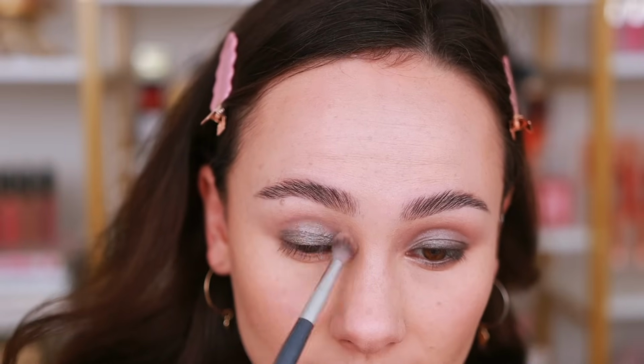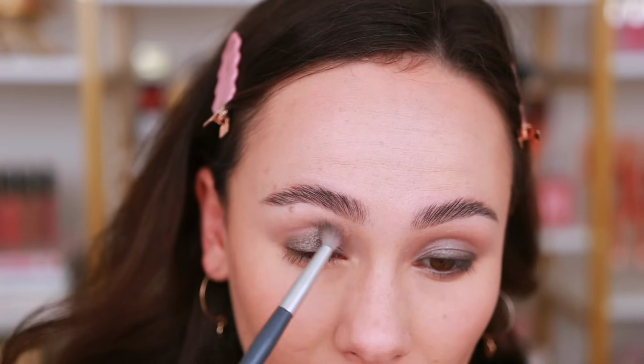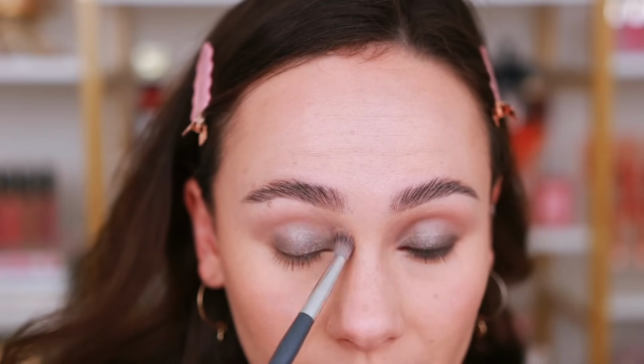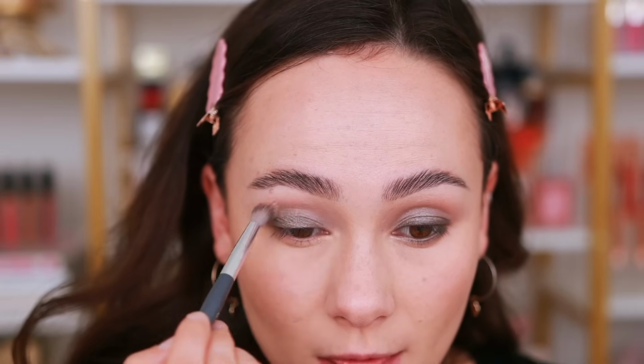I don't love these palettes. Like I said, you can work with them, but I don't love them. I wouldn't recommend them really, unless they were like 50% off. But I'm blending the edges to soften them, just like this. You see, and you get a really smoky eye. That's super easy because when you blend the edges, it does slightly darken the crease.